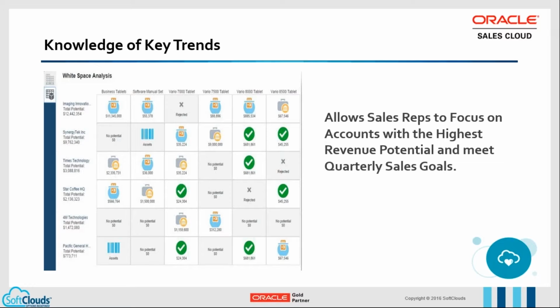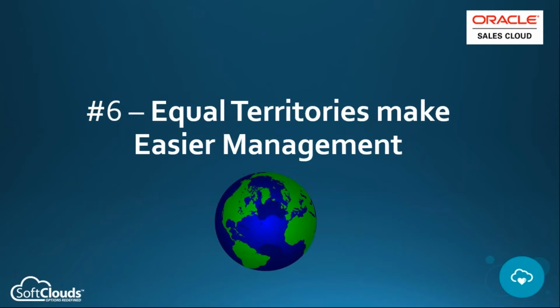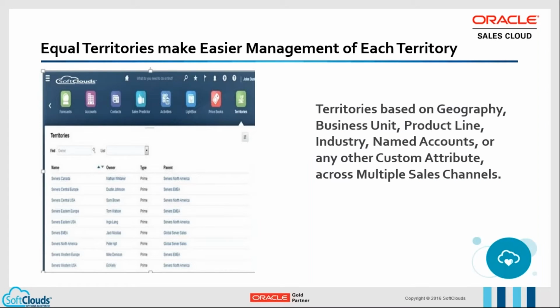And it's a huge thing, and I think the best thing that I could probably even say would be knowledge is power. The more knowledge you have, the more power you're going to have in your ability to close the sale that the competition, again, wish they had. Again, it's a great, great tool. It's part of the built-in aspect of Oracle Sales Cloud and something that you will find to be very advantageous in your sales activities. Number 6 is the equal territories and easier management component.